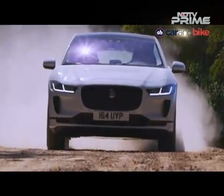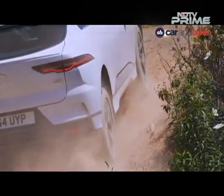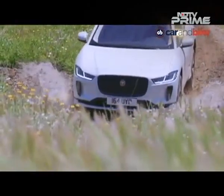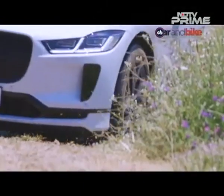Torque is instant, and so the car doesn't lose grip, as I discovered when we went on a gravel and dust track, crossed a shallow stream bed, climbed some fairly steep mud slopes, and went through some deep ruts.